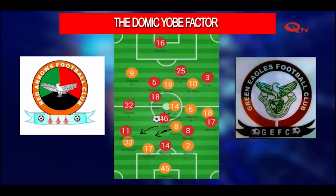And once he makes that diagonal run, he actually pulls Progress Kalenga with him. And when he does that, he leaves Luinda Mundia there free to actually affect the game. And because of the Dominic Yobe factor, he created two chances, two assists. That's so Red Arrows win 3-1 in this game.